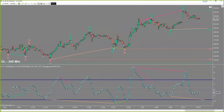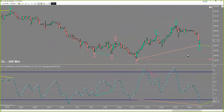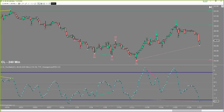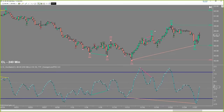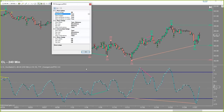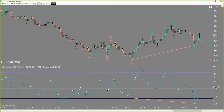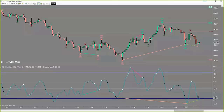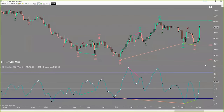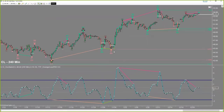Hidden to regular is basically a failed hidden divergence signal. So there we have hidden divergence. Let's say it goes up. There it confirms. Let me turn on the triggers and the setups. It's nice having this because you don't have to reload the indicator. Then it comes back and it fails, right? Well, as it fails, you actually get a regular bullish divergence signal. And then that confirms right there.